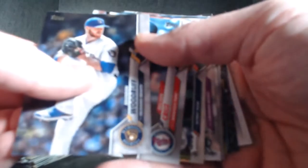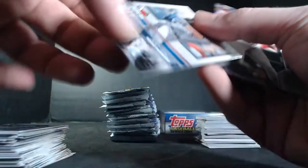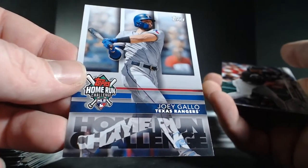Non-focusing thing, Woodruff, Cruz. I know it's more important to focus on the packs in the background. There we go. Cruz, Cabrera, Alexander, Murphy, Bradley, a couple of rookies, Doolittle, Belt, Alonso, Kelly, Nationals, Armenteros rookie, Matt Olson, Home Run Challenge, Joey Gallo going to the Texas Rangers with the Home Run Challenge. Rangers.